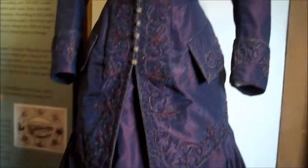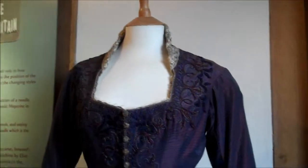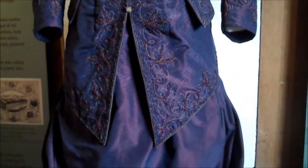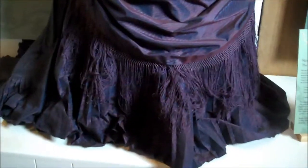Wow, this one's got ornate beads, and I don't know what that is, but it's right down the front of the gown. It's just gorgeous. And then Nicole Kidman wore this one in the Portrait of a Lady. These are supposed to be Victorian gowns. Absolutely gorgeous. Oh my heavens, absolutely gorgeous.